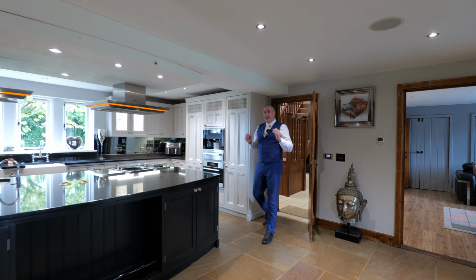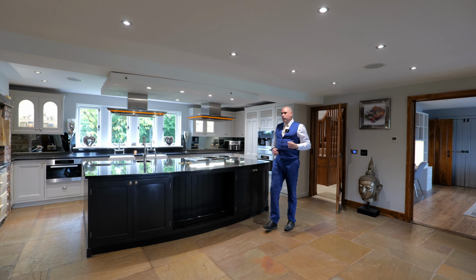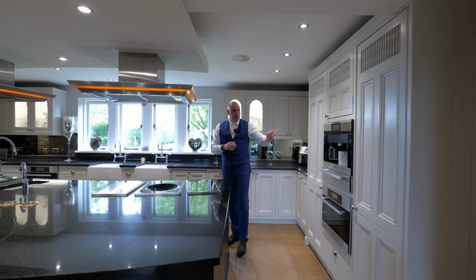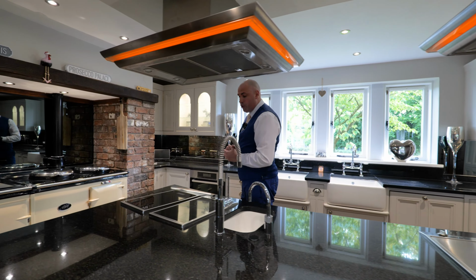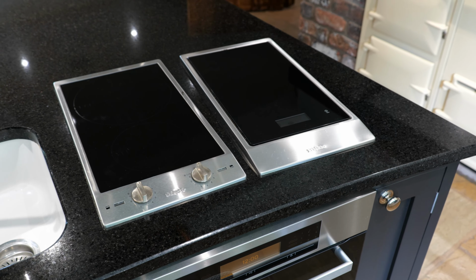Now, there are kitchens and then there are kitchens, and this is definitely the latter. The previous owner was a famous chef, and as such, this kitchen was tailored and designed just around that. Fully integrated Miele appliances, the best you can get. We've got integrated coffee machine, induction hob, induction wok, induction fryer, hot tap, another induction hob, weighing scales integrated to perfectly measure ingredients, and more.